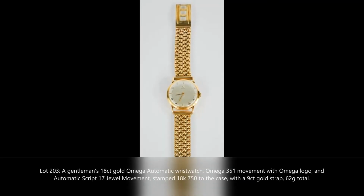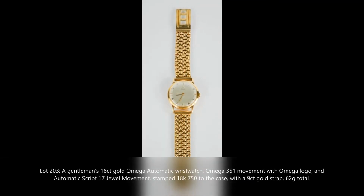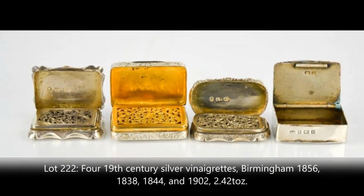We've got another couple of Omega watches, ladies and gents, which I think will go well. But I think actually the vinaigrettes, all of them, might surprise us. Yeah, it's a private collection of vinaigrettes, which have come over from Holland. Really, really nice selection. And we have had a lot of interest in those, haven't we? Yeah, we've had lots of interest online, and we've had quite a few guys come in viewing them because once you open them, they're just beautiful. Yeah, they are beautiful. So I think they might surprise us. It's rare to have such a nice collection of them as well.